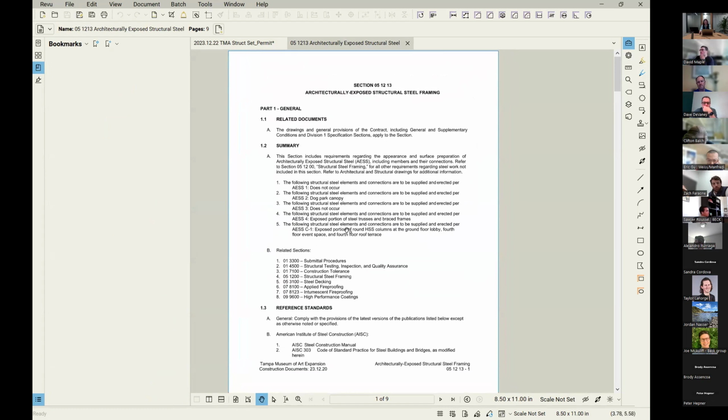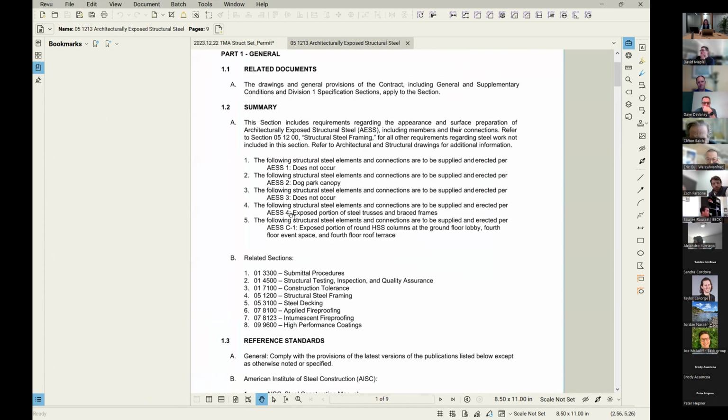So we define here in the summary that the following structural steel elements and connections need to fall under the AESS 4 category, and that would be the exposed portion of the trusses and brace frames. The following elements need to follow the custom, the C1 AESS category. Those are the ground columns, the ground floor, and the fourth floor event space, and the fourth floor terrace, like David was just describing. David, this is obsolete, right? The dog park canopy. Yeah, that's out. Well, that will come back in another form, but not right now.